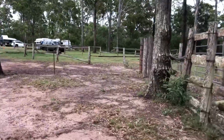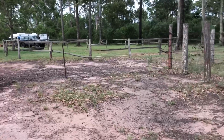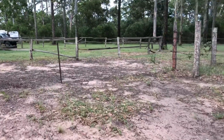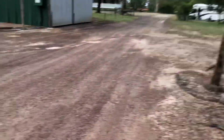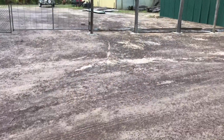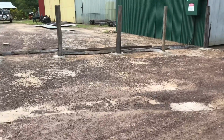We've still got our old horse lounge yard there. It's looking a bit dilapidated. It needs a bit of TLC, but that's another job. And this is just our work yard. We're in the process of building another fence there.